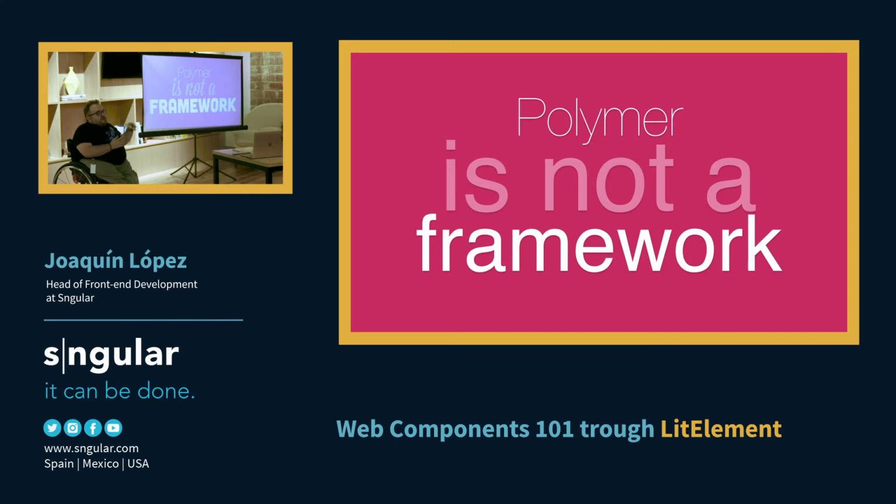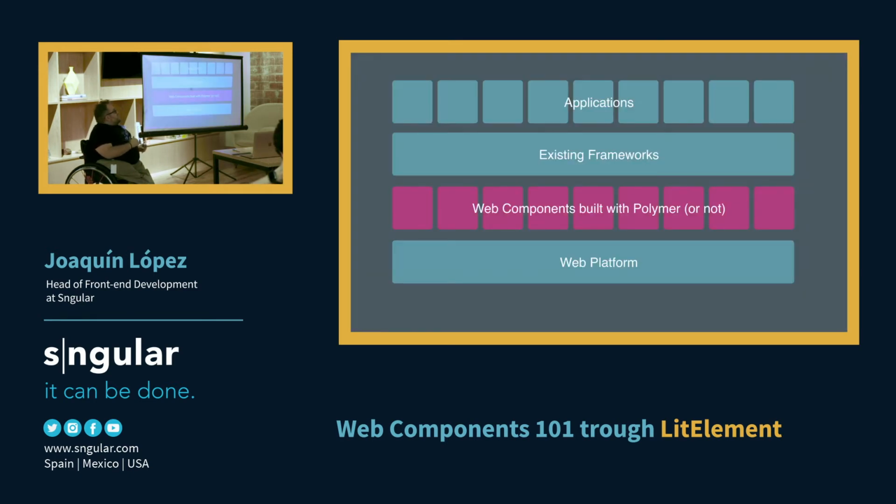And also you can use your framework to do the orchestration of your app, all the logic, the routes, everything, right? The controllers, the modules, but the components are isolated in these packages that you can build with Polymer, right? So that's the idea. We have different layers. The web platform is the native thing that they're implementing in the browsers, right? Some years ago, the only layer that we had on top of the web platform was the existing frameworks. We had no components in the middle.